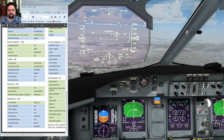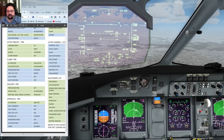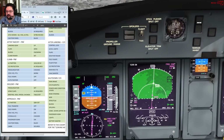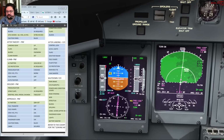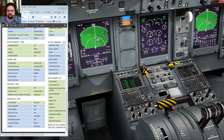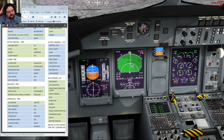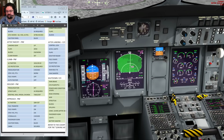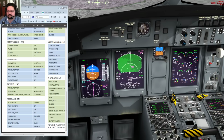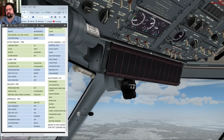Alaska 781, contact Calgary approach 125.9. Approach checklist, altimeter is QNH set, 29.05. Set. Fuel transfer is off, fuel pumps on. 2126, maintain 250 knots or higher. 250 knots, Horizon 2126. Hydraulic PTO is on, hydraulics checked, passenger signs can go on.